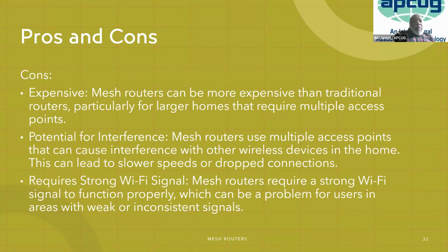The cons of mesh routers, first being they're expensive. They're more expensive than traditional routers, particularly for larger homes that require multiple access points. Depending on the model, you could be spending anywhere from $50 to $75 or more for each node that you add to your system.